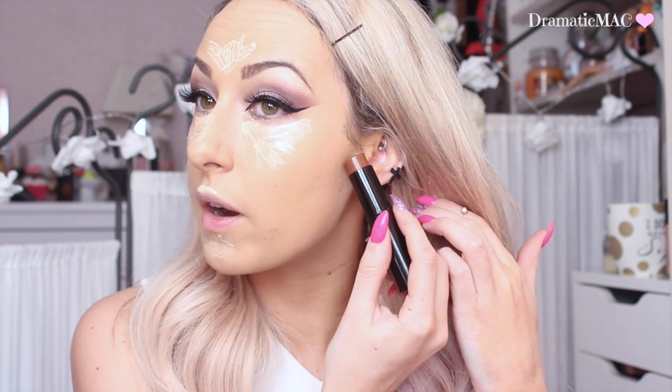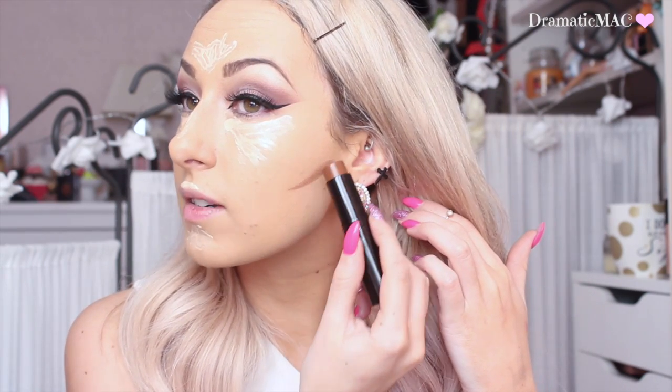That's why I place it underneath my jawline. I'm just going to do a little line like that. I don't want to overdo it, so just something small like that. You can always add more product. The great thing about these stick products is that they're really easy to manage. So with the contour, try not to go any further than the corner of your eye, and when you are blending it out, you blend up. You can also place a little bit along the jawline too. I'm going to do the tiniest amount.